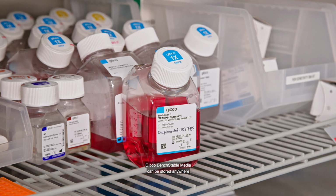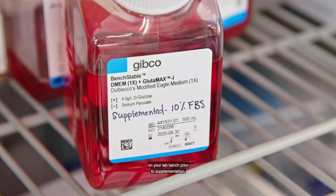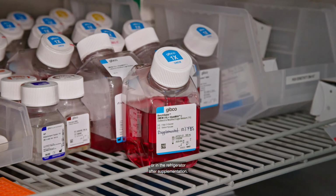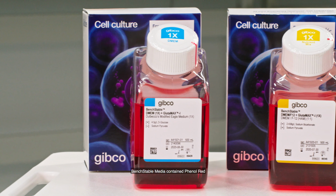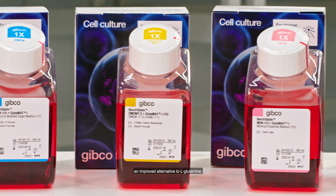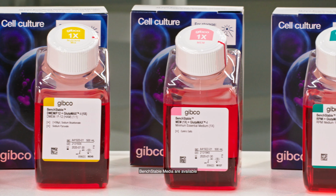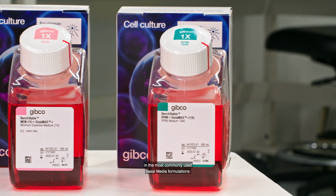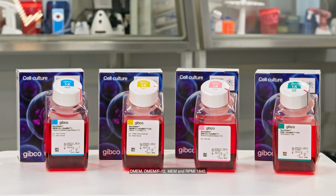Gibco BenchStable Media can be stored anywhere on your lab bench prior to supplementation or in the refrigerator after supplementation. BenchStable Media contain phenol red and GlutaMAX supplement, an improved alternative to L-glutamine. BenchStable Media are available in the most commonly used basal media formulations: DMEM, DMEM F12, MEM, and RPMI 1640.